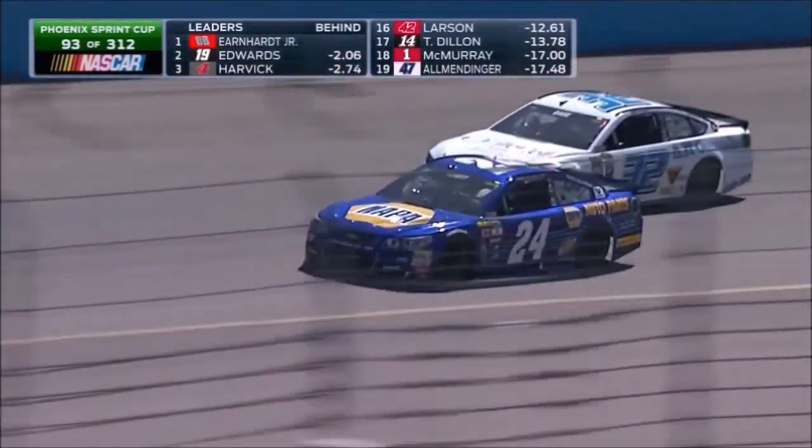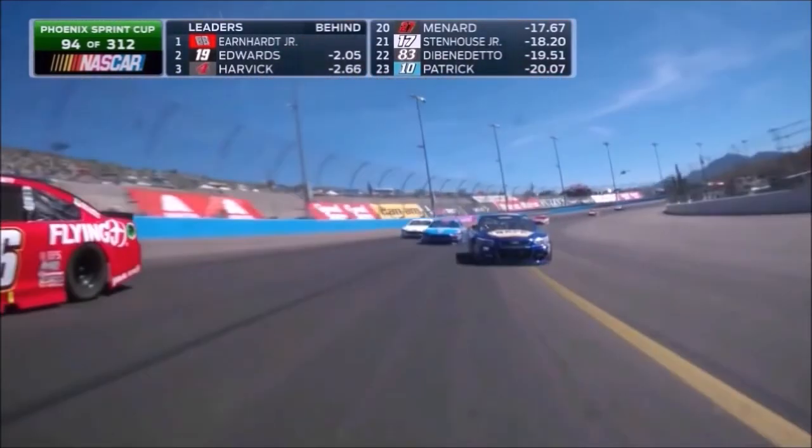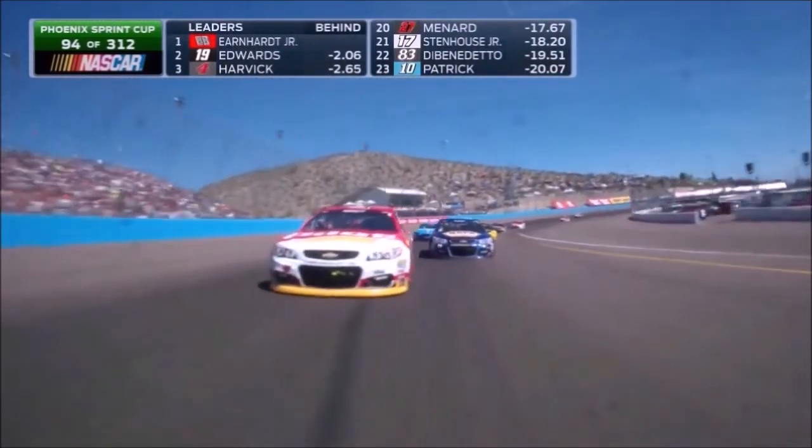Another thing that I heard him talking about, Jamie, was the horsepower and how you have to gently get in the throttle with a Cup car versus an Xfinity car where you just kind of nailed it all the time.